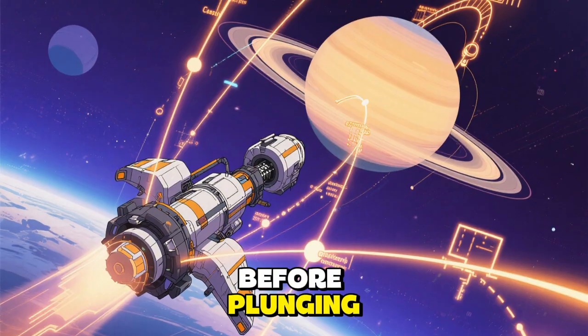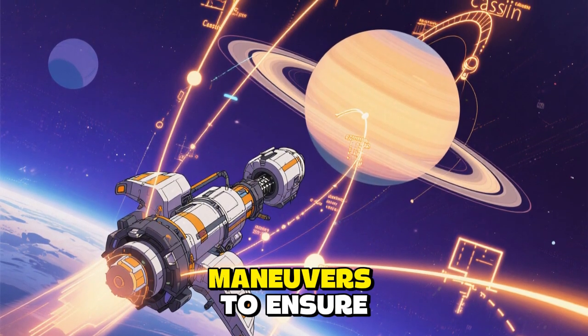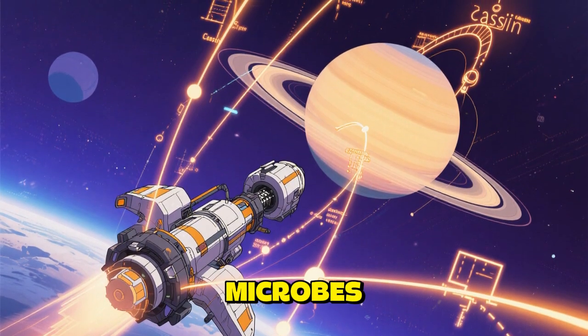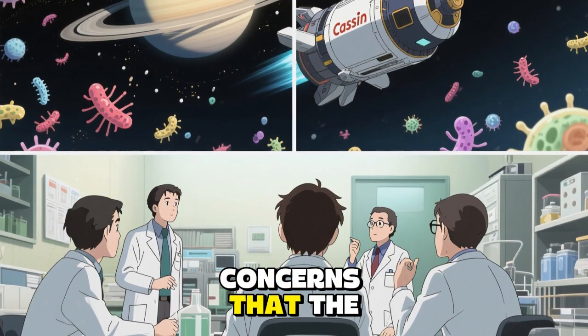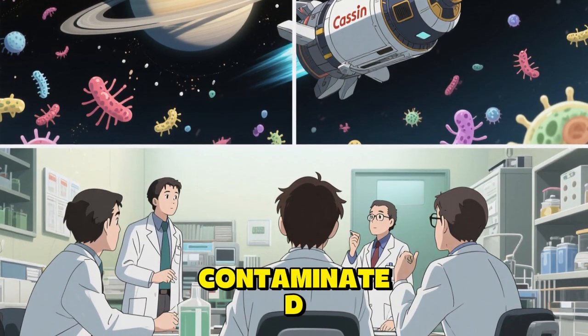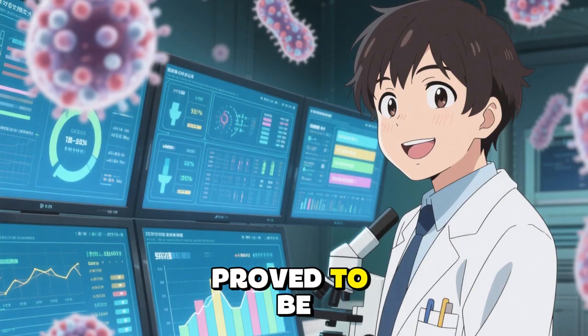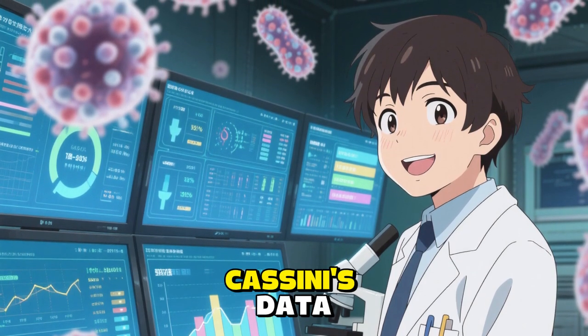Before plunging into the planet's atmosphere, Cassini performed a series of maneuvers to ensure that it did not contaminate Saturn with Earth-based microbes. Despite these precautions, some scientists expressed concerns that the spacecraft's instruments could have been contaminated by Earth's bacteria. However, these fears proved to be unfounded, as no evidence of contamination has been found in Cassini's data.